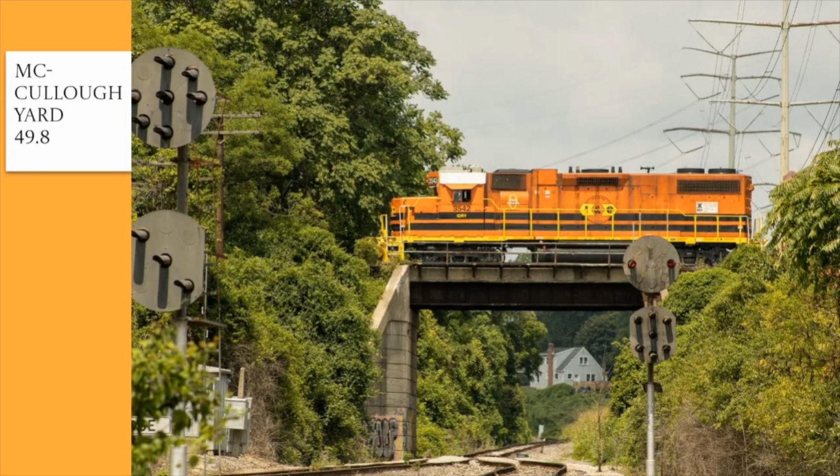Here we are at the north end of the yard. The signals below represent the south end of CP Ridge, which we saw before on the Oasis, where the north end of McCullough Yard can be seen crossing over top via the 1888 rebuild of the McCullough Viaduct, which was originally a wooden trestle.